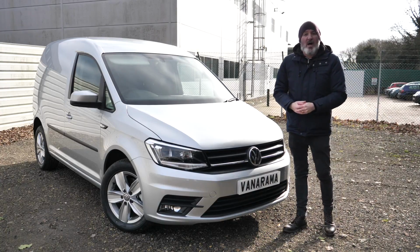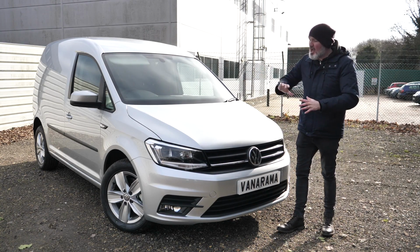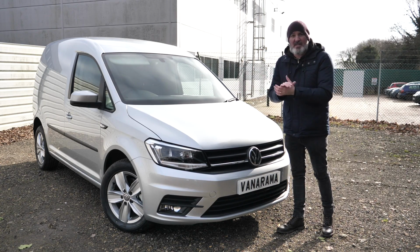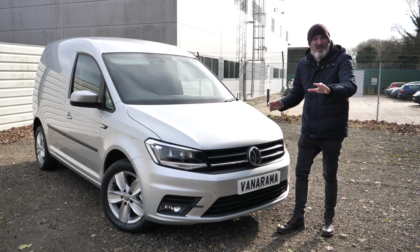Okay, so normally I'd start at the front and I'd go on about how great looking it is, but I just have to say the whole package is great looking. The VW Caddy is one of my favourite looking vans on the market right now. So now let's start at the front, now that I've got that out there.